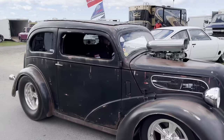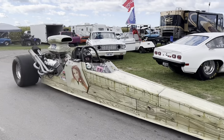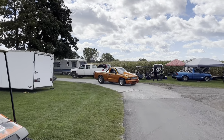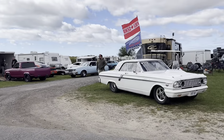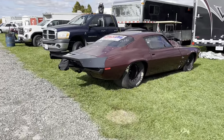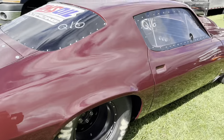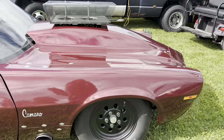Oh, that thing is hot. This Camaro catches my attention, the Pro Stock wing, and, oh, look at that tire. Great wheels-up launch. Oh my gosh. Six flat, 113 miles per hour for the Chevelle. Holy, this thing is nice.